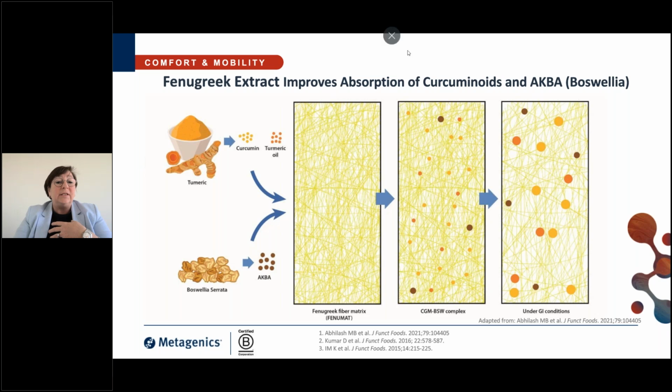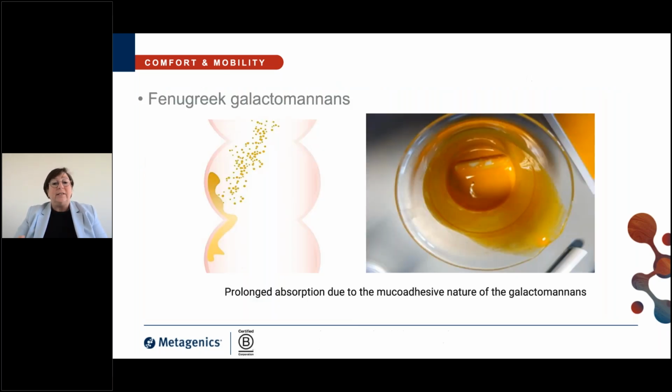And as you can see on the left, you have turmeric with the curcumin and turmeric oil, and then you have the Boswellia with the AGBA. If you put that into that fenugreek fiber matrix, then you can see on the second picture in the middle that it's bound in that matrix. And when you put that under GI conditions, you will see that it will swell more. And what's the advantage of this technology is the following.